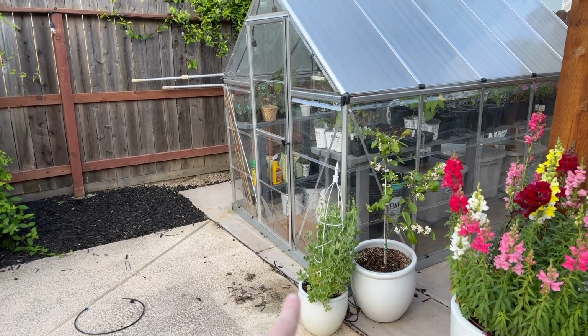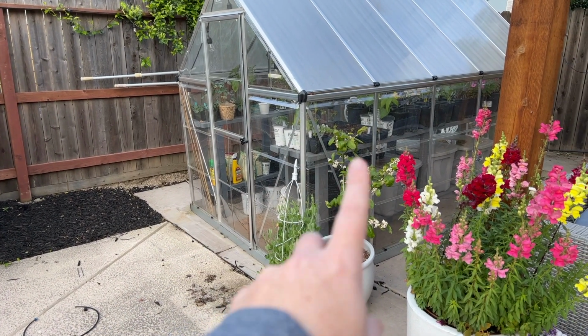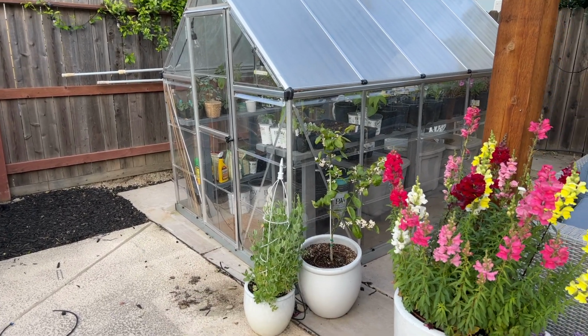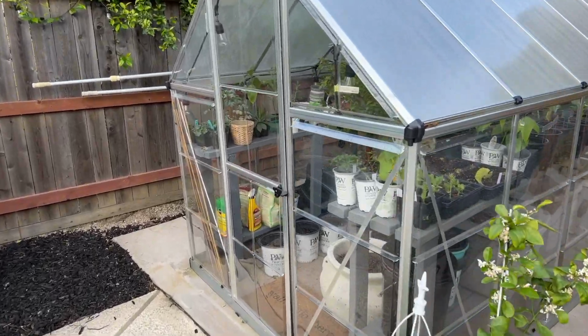These are sweet peas that obviously will do fine in the cold. And then this is an Improved Meyer lemon tree that I felt like would be fine in the mid-30s for a day or two. Obviously my snapdragons are doing gorgeous. But let me show you guys my greenhouse.